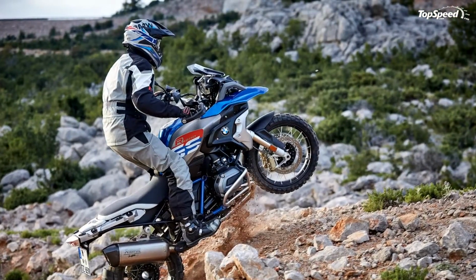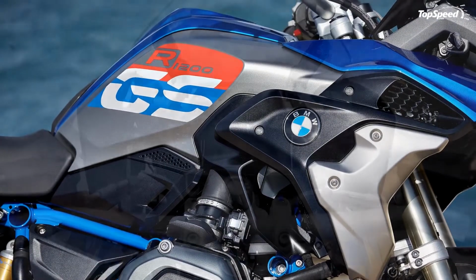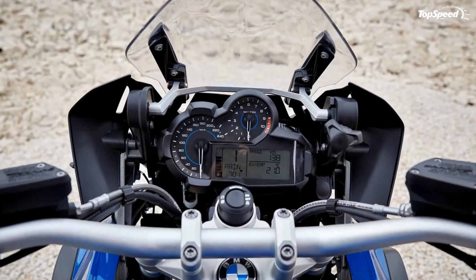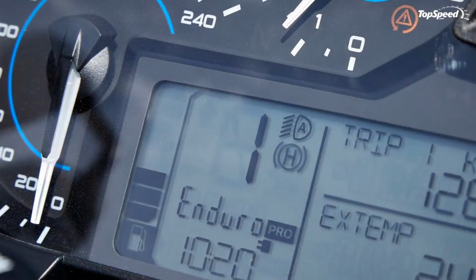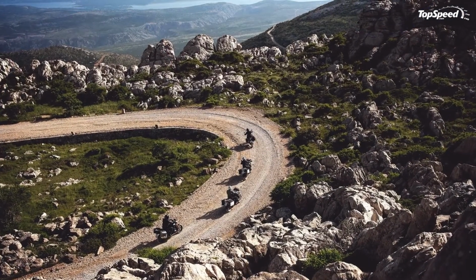BMW R 1200 GS drivetrain. An even firing order gives it a nice, smooth idle that transitions right on up through the rev range with that same buttery cadence that delivers a rewarding howl at high revs.